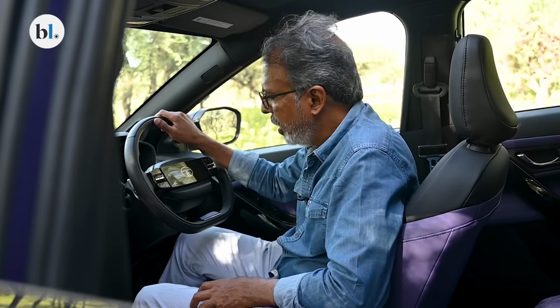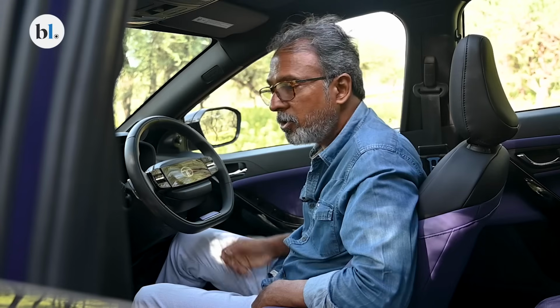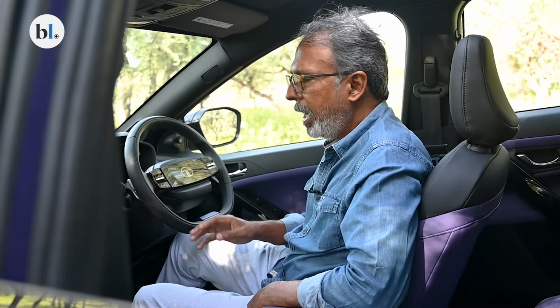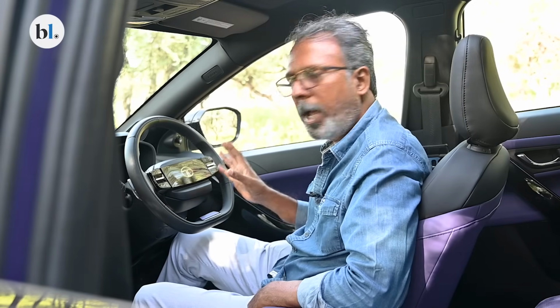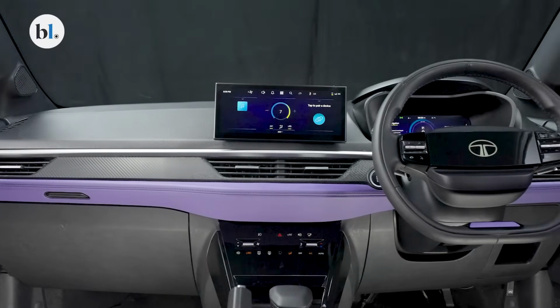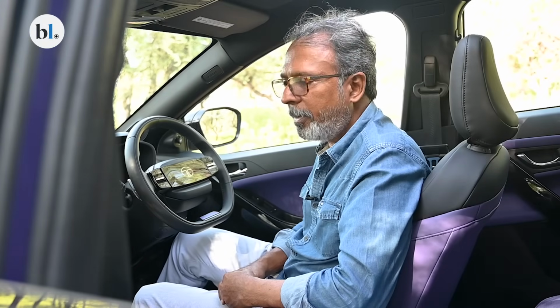So we're in the cabin of the new 2023 Tata Nexon, and it is quite a departure from the previous Nexon. It's also quite a departure for a subcompact SUV, and it is, in my view, quite daring for them to have completely altered the way the entire dashboard looks. It's a huge jump off from where the outgoing Nexon was, and a lot of the focus has been on digitizing the entire cabin and giving it a completely new fascia.